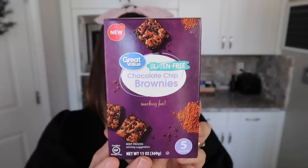Next thing I grabbed was some Hershey's special dark chocolate cocoa or cacao. This is going to be for a recipe that I'll be sharing later today. I also got another splurge item. These are gluten-free chocolate chip brownies. They are frozen, and I just thought it would be really fun to pop them in a microwave and enjoy them myself, since I'm again trying to stay away from gluten as much as possible, but still have some splurges here and there.